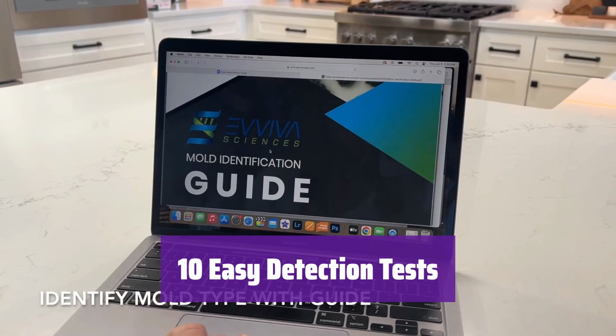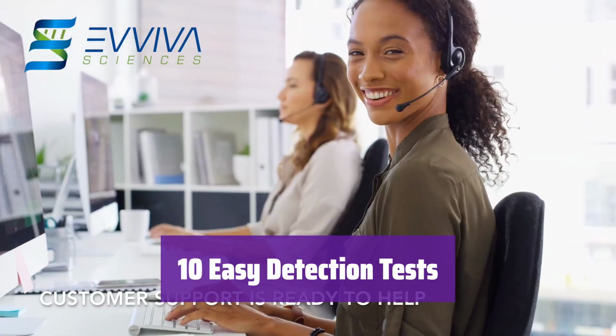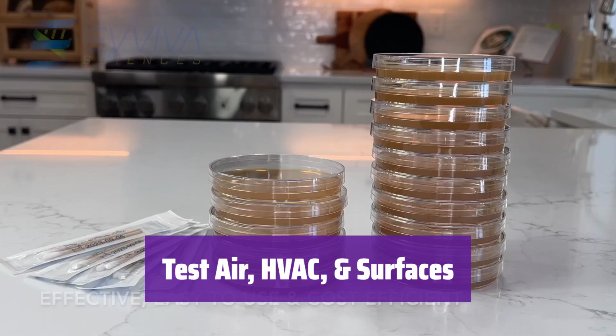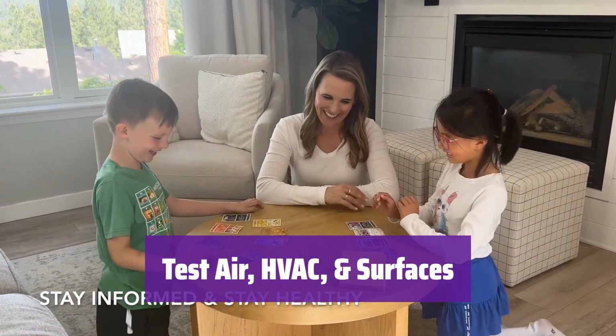Inside, you'll find 10 agar petri dishes and swabs for collecting samples. These tools make it easy to gather mold specimens from various locations around your home. You can use it to test your indoor air quality, check your HVAC system, or examine any household surface. It's designed to help you discover mold in up to 10 different areas.